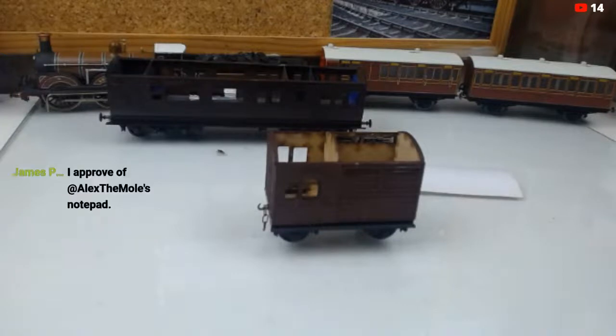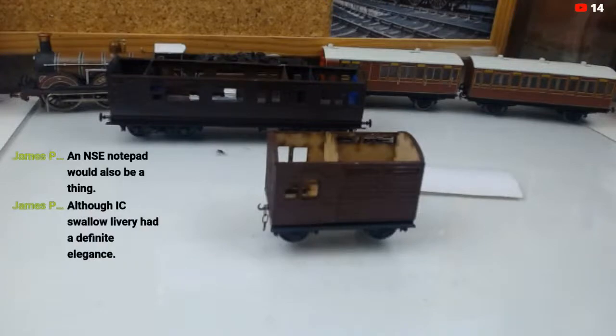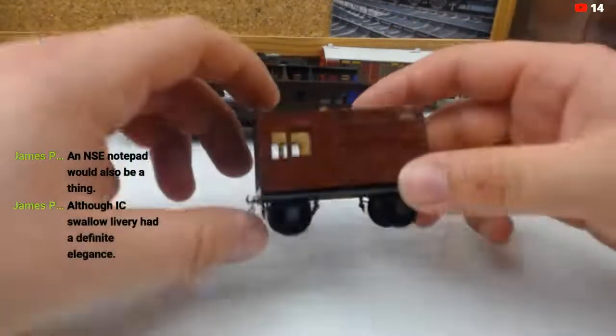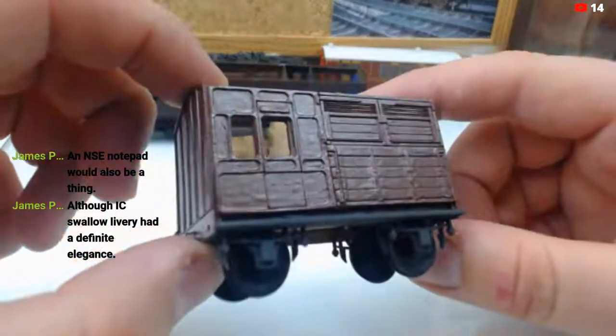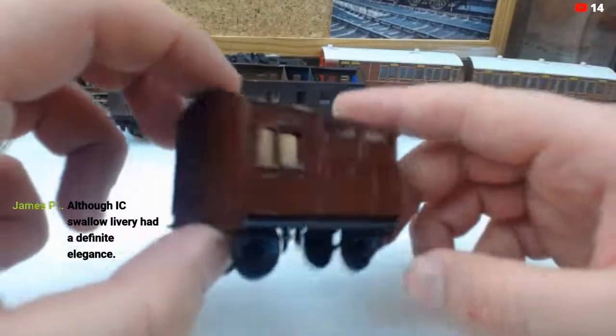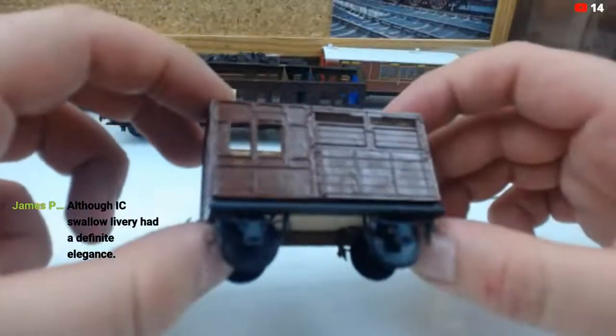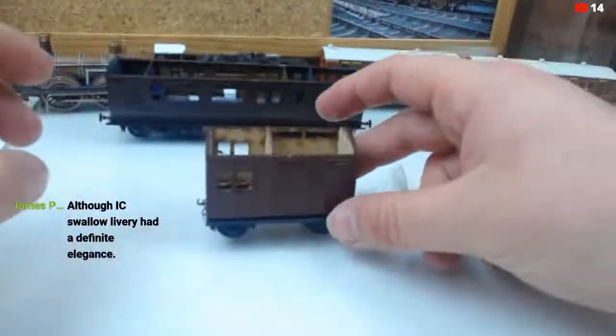Letting Lenny change the livery at the lining point was much better than I could do. That's a good argument, because my notepad has Intercity Swallow on it. But Intercity Swallow isn't a dragon, Alex. So lovely horsebox. It is, isn't it, Rob? This is laser cut out of MDF and card by Linny, before Linny started doing things with 3D printing.